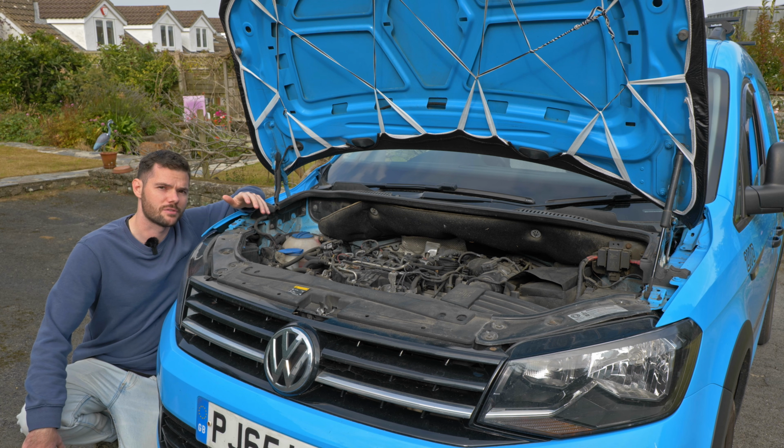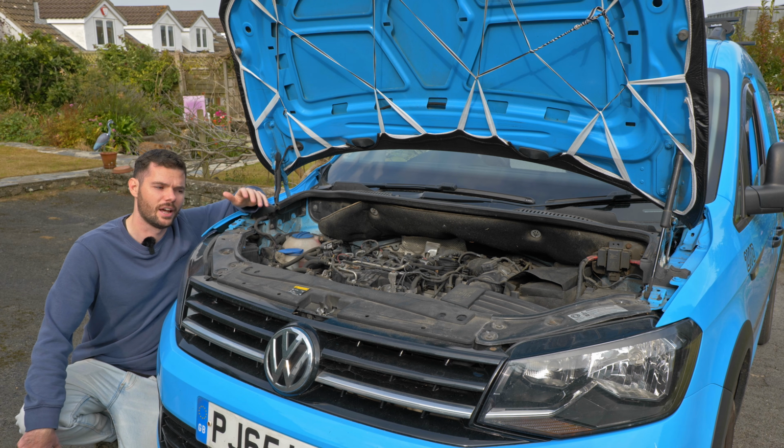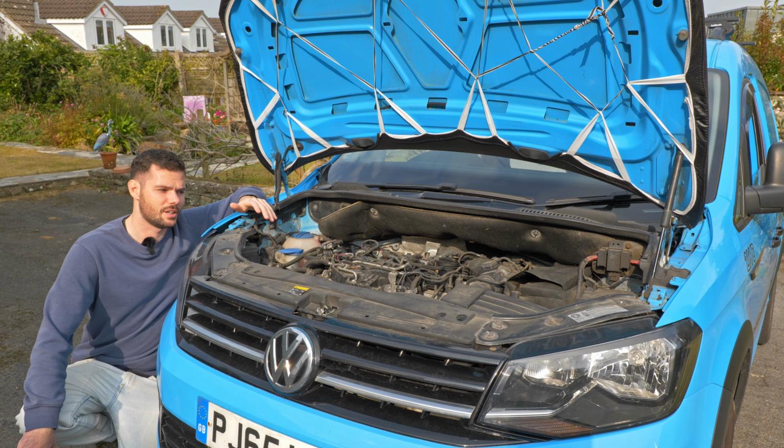The fuel economy on this van averages about 50 to 55 miles to the gallon. However, personally owning this van, I've averaged about 55 to 65 miles to the gallon. I think the most I've actually got is 75 miles to the gallon when driving around 40, 50 miles an hour in 4th gear. So it's a really good fuel efficient engine. It's super cheap to run, and it's just brilliant. I've had no faults with this engine. It's been really, really good.